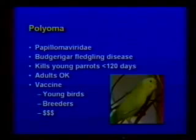So if you are a big bird breeder and you're sending your babies off to a pet store, a lot of these people will come in and have all their babies vaccinated the 3 times before they're sent to the pet store to protect them from the polyoma that could potentially come from other parents at the pet store.